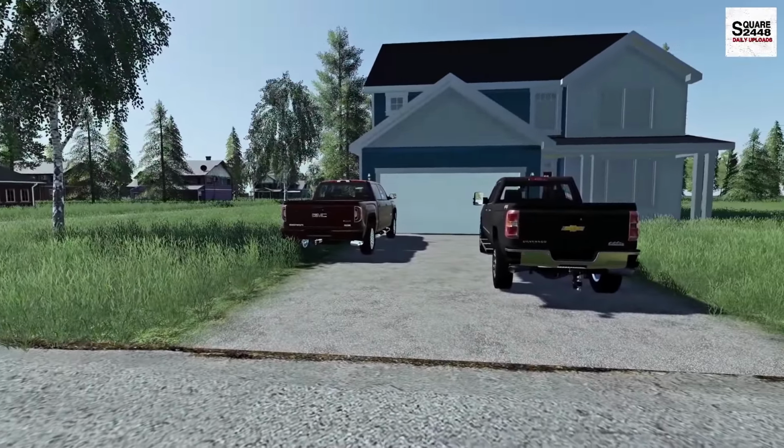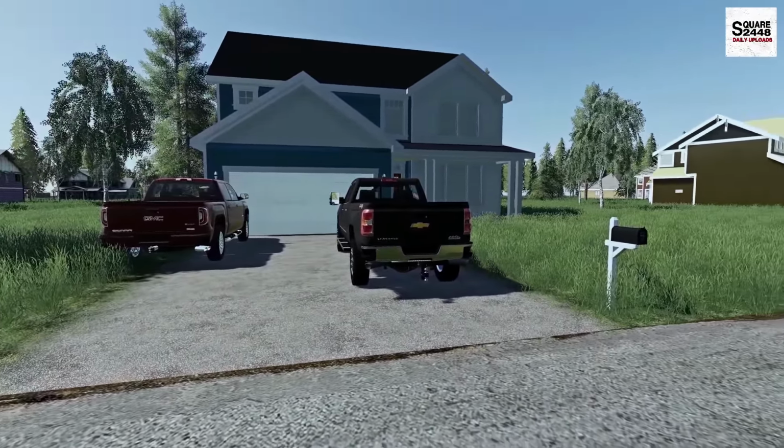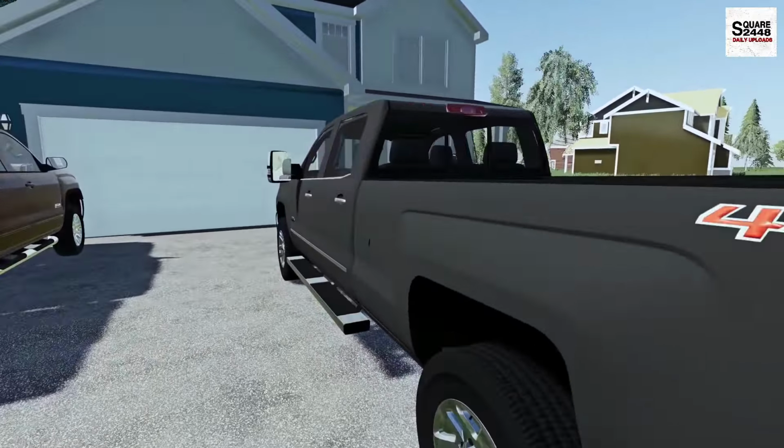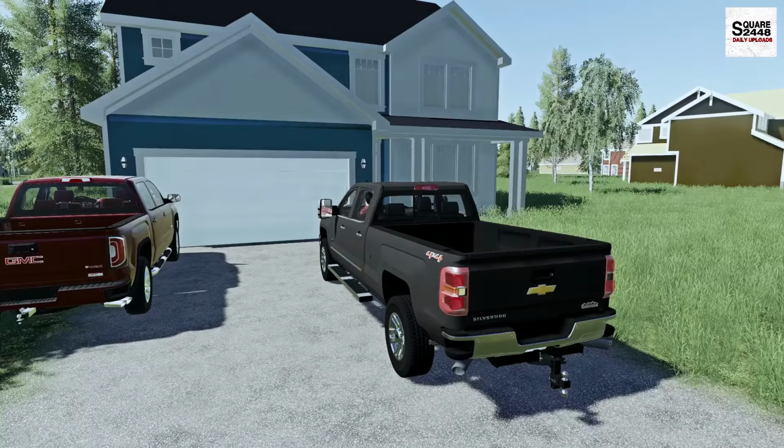Hello everyone, welcome back to Landscaping. We'll be heading out this morning in the 2017 Duramax. It's an exciting day here as we pick up a new daily driver.